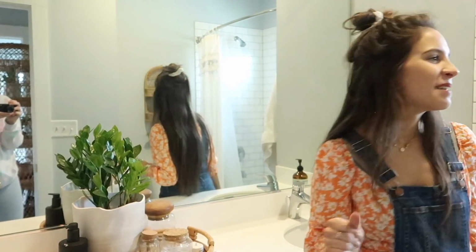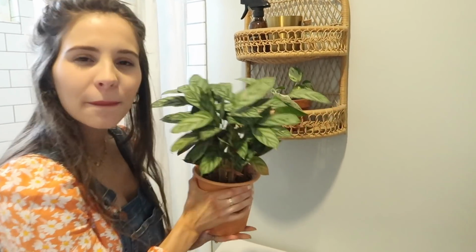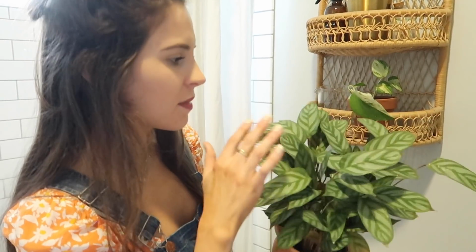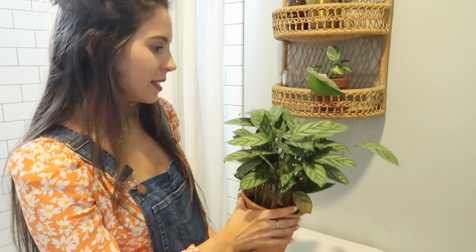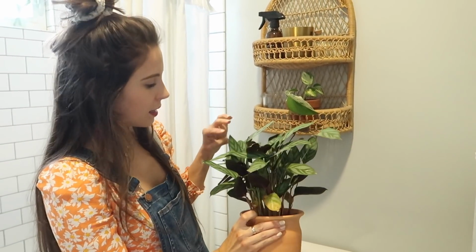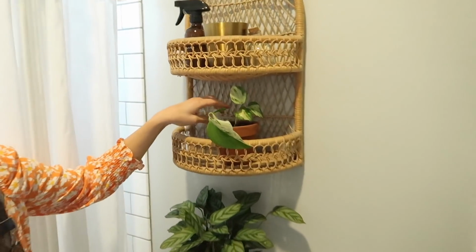It's the best. On my little shelf right here, this one is a compact Calathea, compact silver or something. And I am a little scared of Calatheas. Haven't really had any other than prayer plants. So I'm just hoping this guy's okay. The pot is thrifted, and I think someone made it. It's handmade. It's beautiful.